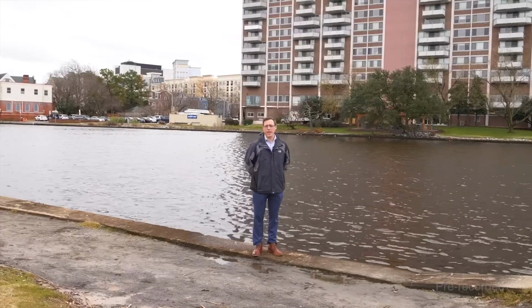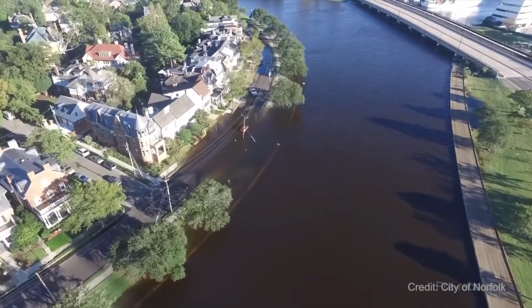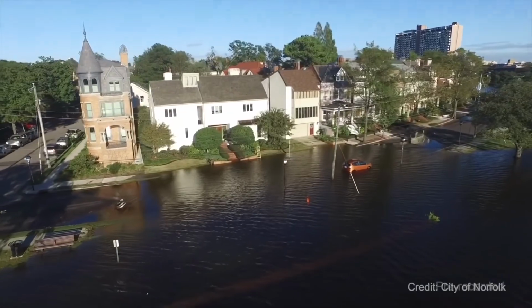We're standing here at the Hague part of Norfolk, Virginia, which is in the mouth of the Chesapeake Bay in southeast Virginia. This area will see what we call blue sky flooding quite regularly, where there's no storm event, and so this water comes up over onto this side. Water breaches the bulkhead, floods the area around it and the road behind me as well.